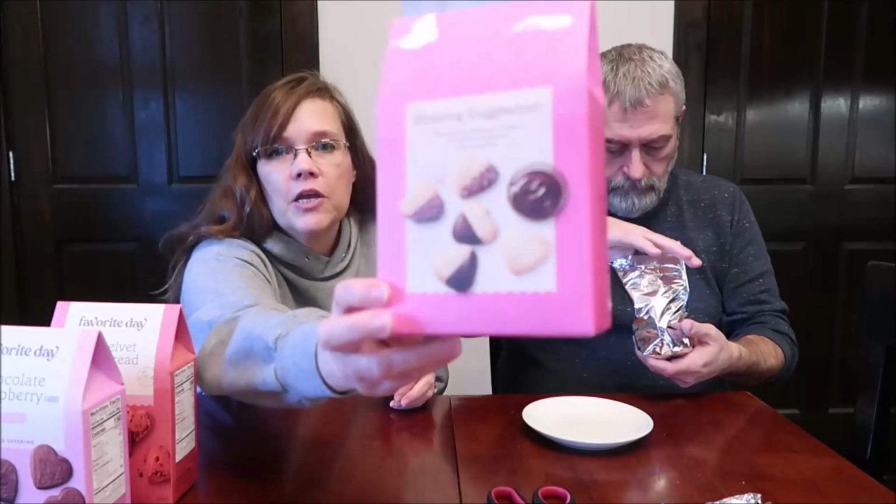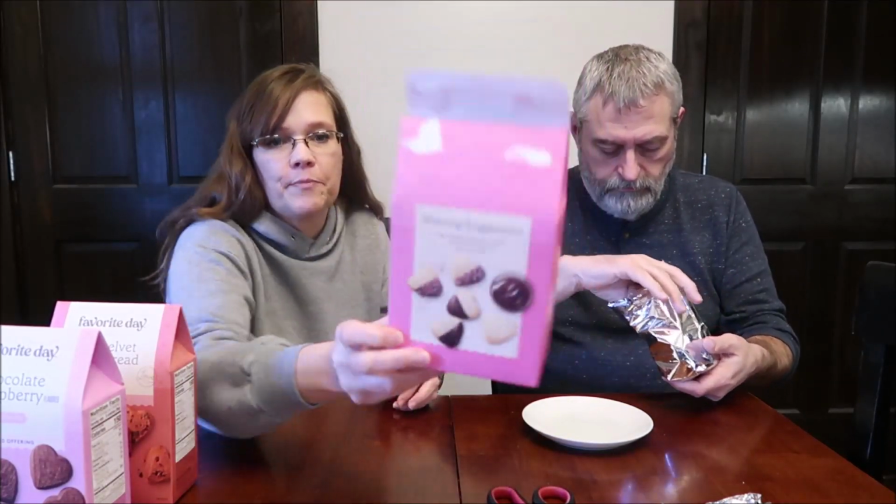We have our heart theme going. In the box, you get a bag. Sharing suggestion. It says dip cookies halfway into melted chocolate and sprinkle with nonpareils. So they're giving you a little decorating tip on the back. They smell good. 3 cookies are 160 calories and they're good size shortbread cookies. These are a limited offering because they're only going to do hearts for Valentine's Day. They're not going to have these out at Easter. I'd say for Easter they're going to have egg shapes.